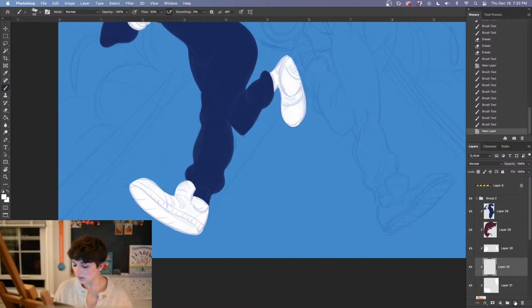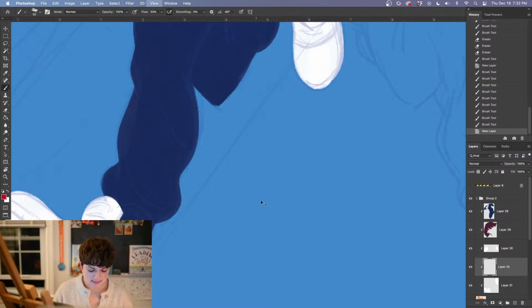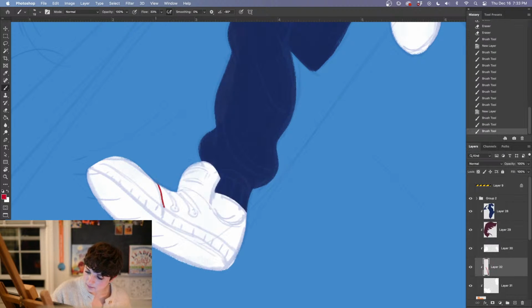And then I'll go a layer above that and do red. So I might end up putting this one on the shoe layer so they're all on the same layer. But I like to have everything on their own layer just to start, and then I can always merge things later.